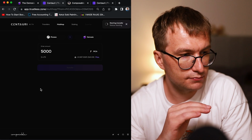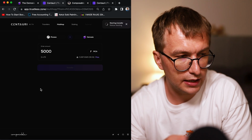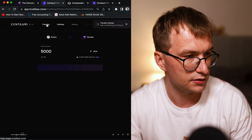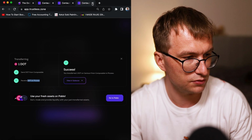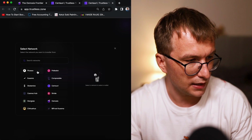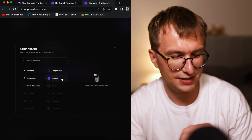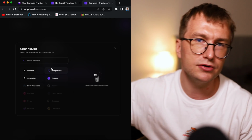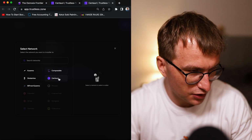So do not clog anything. Maybe I will cut it here, and then I'm just going to do a regular transfer of the DOT, right? So to go to transfers, maybe no need even to cut this. And in the transfers, I'm going to Picasso and I'm going to transfer to Centauri. So this is important, because for a first-time person it would be like, hey, I'm going to Composable. No, Composable is the one on the Polkadot side. Centauri is the Cosmos blockchain, okay?